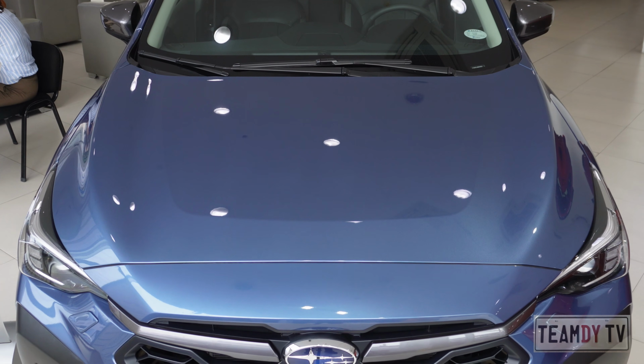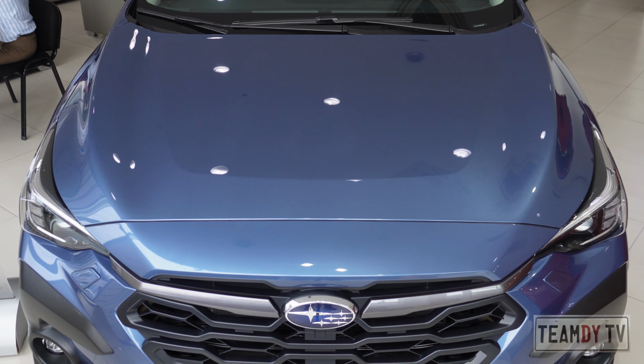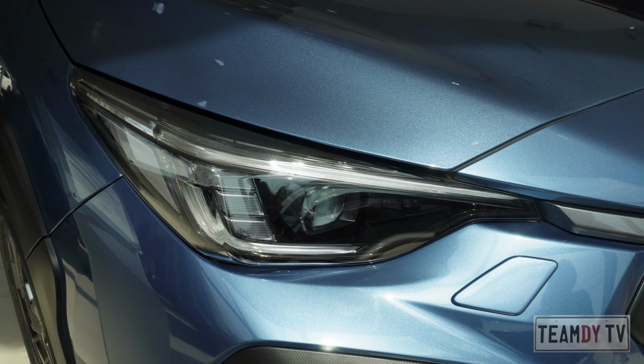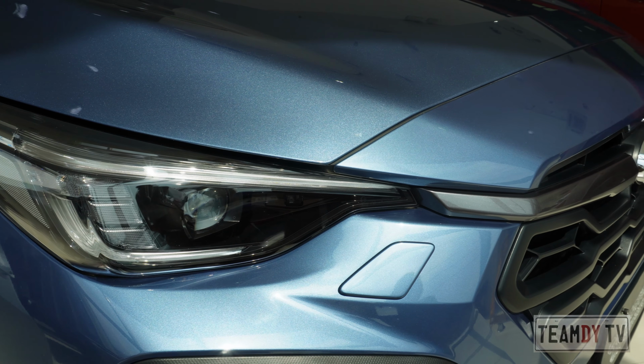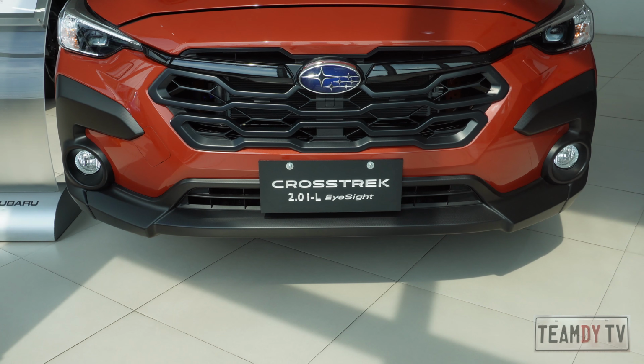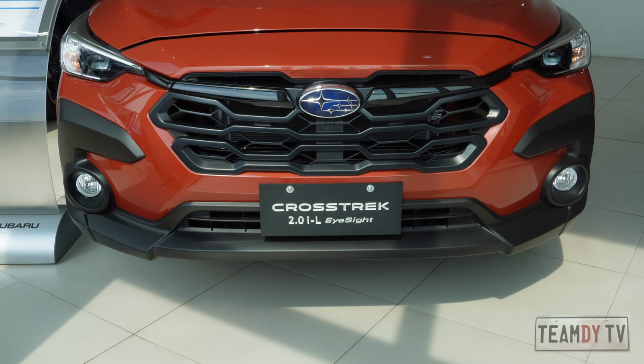The 2023 CrossTrek measures 4,480mm in length, 1,800mm in width, and 1,600mm in height. The CrossTrek has two variants, the top of the line S, which is the color Horizon Blue Pearl that I have shown you, and the lower variant L that we have here that has been sitting next to us all the while in color Pure Red.